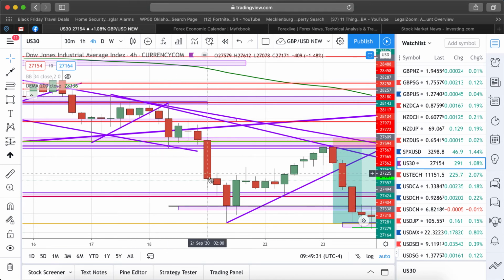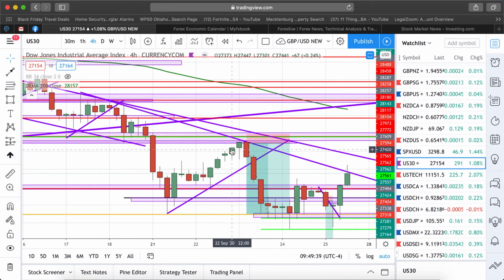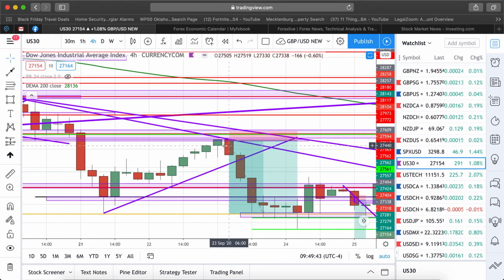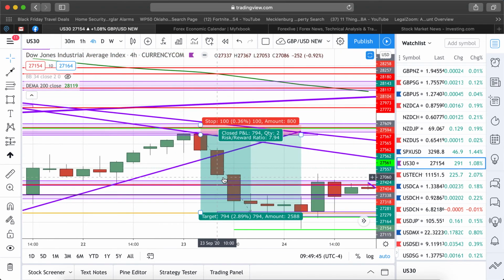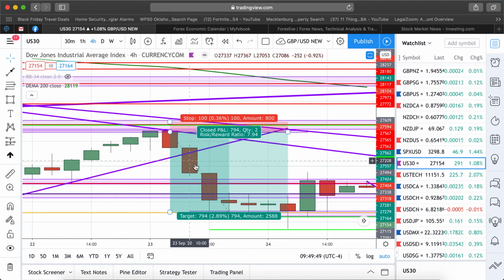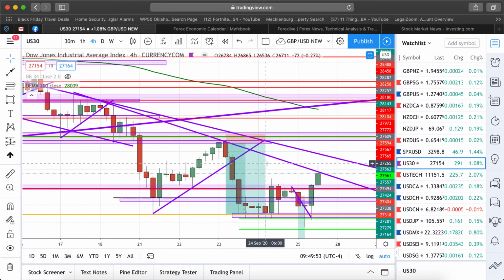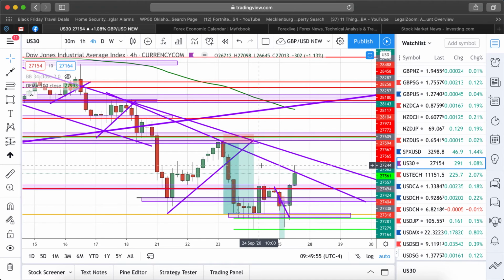So I was trading other things at that time. And then, you know, once this came down, found some support, and then came up, right? And then it found some resistance over here. Then we took this trade, and this was an incredible trade. We were only risking 100 pips on this trade. This was a phenomenal trade. We were only risking 100 pips on this one.